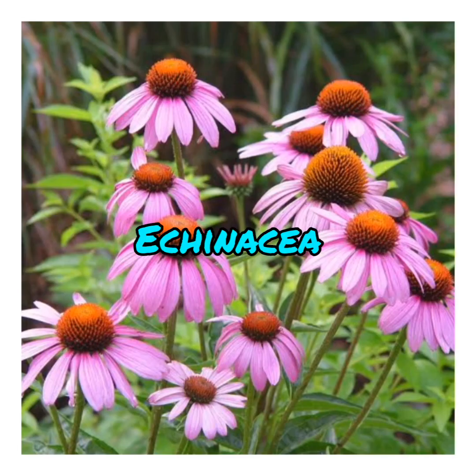Echinacea is also known as purple coneflower. It is another flower that is normally used in tea to help soothe different symptoms and to strengthen the immune system. This popular herb is used often to accelerate recovery from the common cold.